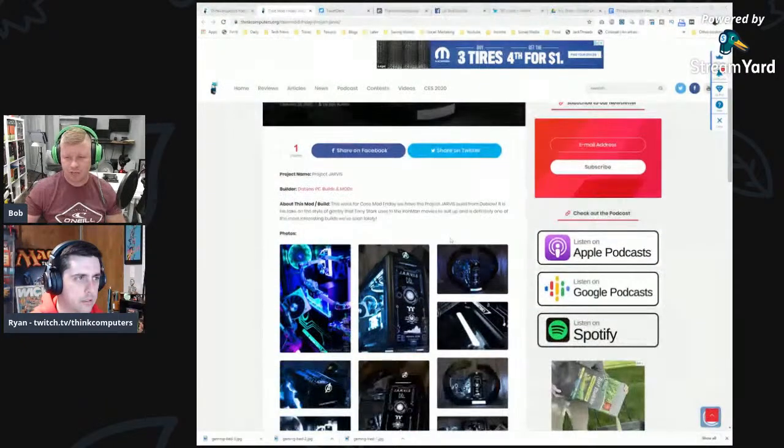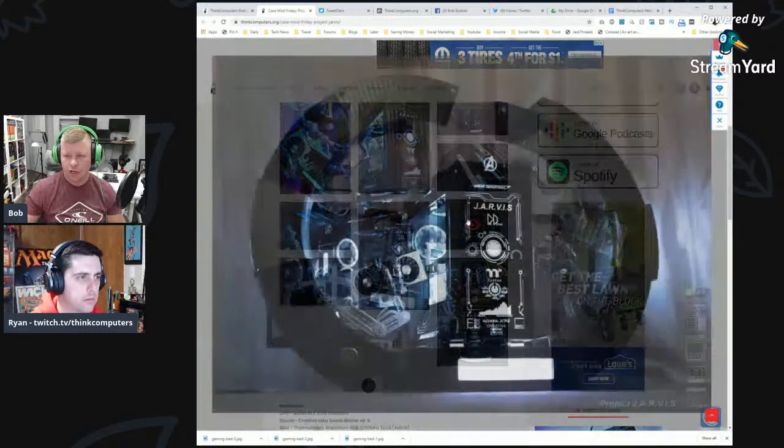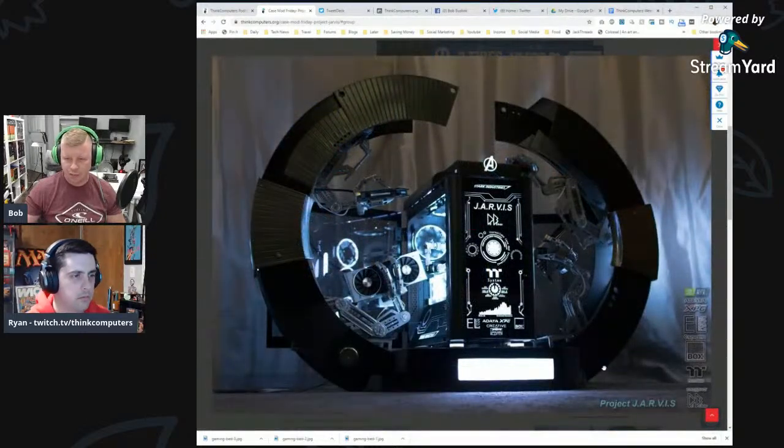We featured some of his stuff before, and basically it's themed after the Iron Man movies and the contraption that Tony Stark uses to suit up. This is like a computer being suited up, with a graphics card here with these robotic arms and a fan, and I think there's a sound card in this one, and it's a full functioning computer with water cooling besides that. But I think it's an interesting piece.